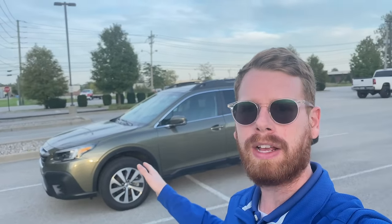It's Alex, and today I'm going to talk to you about what makes Subarus so safe. A lot of people know that Subarus are safe. They're ranked among the highest for safety ratings, but it's not always clear, other than airbags and seatbelts, why they're so safe. So I'm going to talk about that in detail today.